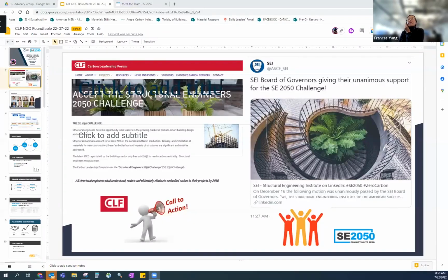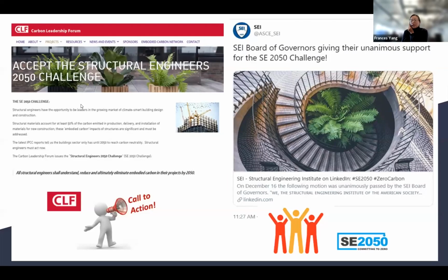Okay. Yeah, I did prepare slides, but let's kind of zoom through this. The SE 2050 program was actually created in response to the SE 2050 challenge that the CLF issued. It's a program for structural engineers that SEI, the Structural Engineering Institute of ASCE, is supporting.